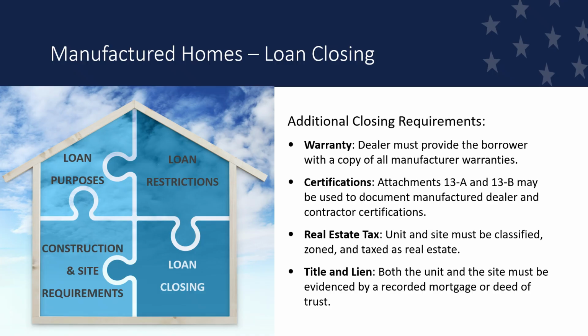Loan closing procedures are the same whether the guarantee is made for the purchase of a manufactured home or another type of single-family home. However, the lender should be aware of the following additional requirements. The dealer must provide the borrower with a copy of all manufacturer warranties. Attachments 13A and 13B, which can be found in Chapter 13 of the handbook, may be used to document manufactured dealer and contractor certifications. The unit and site must be classified, zoned, and taxed as real estate. Both the unit and the site must be evidenced by a recorded mortgage or deed of trust.